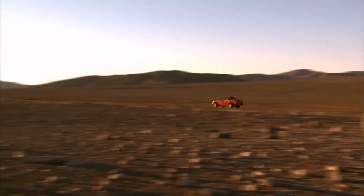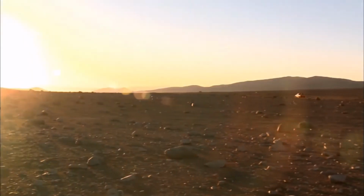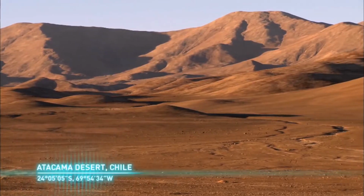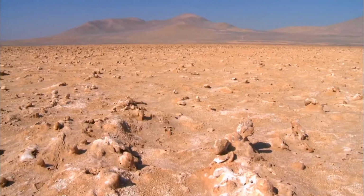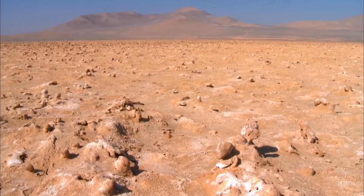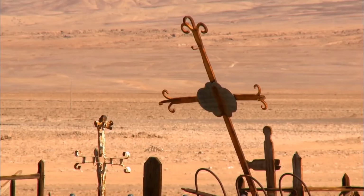The possibility of running into Martians received another boost from a very Mars-like part of our own planet, Chile's extraordinary Atacama Desert. The Atacama is special because it is just so profoundly dry. Speaking roughly, it's 50 times drier than Death Valley. It is deader than Death Valley.